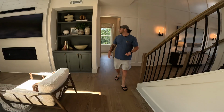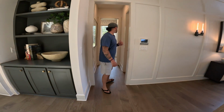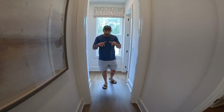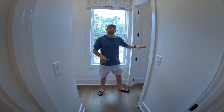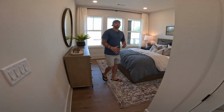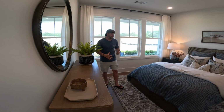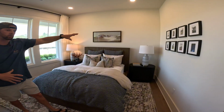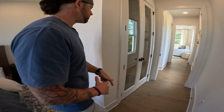Now we're back on the main level. And we showed you this earlier, what's behind here. You have the half bath, but this is the selling point of this model is this right here because, well, you got another bedroom, but you also have something over here. We're going to get there in just a minute, but let's go right over here. This is an in-law suite. So you have a full bedroom here on the main. You also have a full bathroom. So that was just a half bathroom right next door, but there's another hidden bathroom over here.